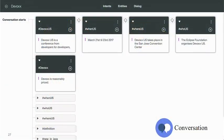So what you're seeing on the screen here is that you say, okay, I want to have an entity about Devoxx US. We're promoting, of course, this is guerrilla marketing, Devoxx US here. And you say, okay, these are all the different questions that you could ask around Devoxx. It's a conference and so on. So you basically are training the natural language processing classifier to understand the words related to that entity.